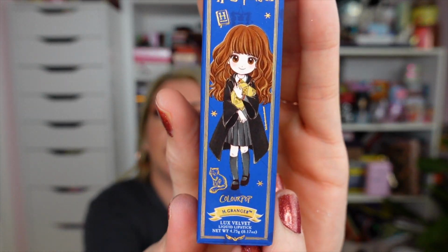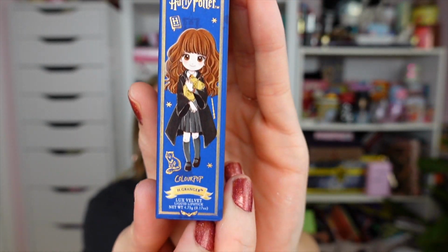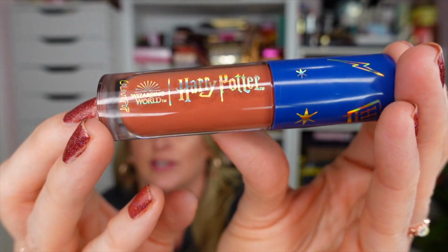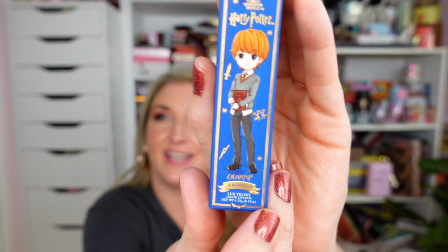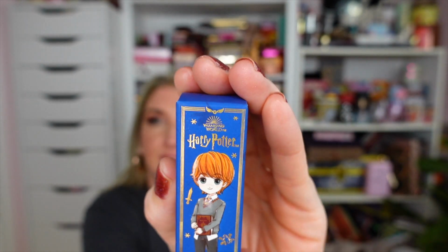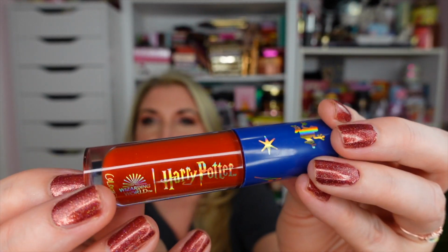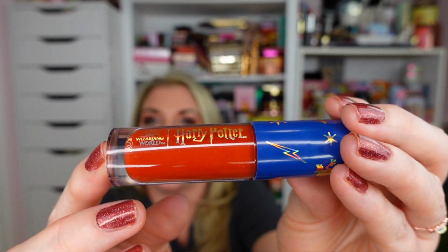Then we've got Hermione Granger. And here is her shade of liquid lipstick. Very, very pretty. And then we've got Ron Weasley, Harry's best friend. And he's got the little frog on there. And his shade is more of a red-orange, I think representing that he has red hair.